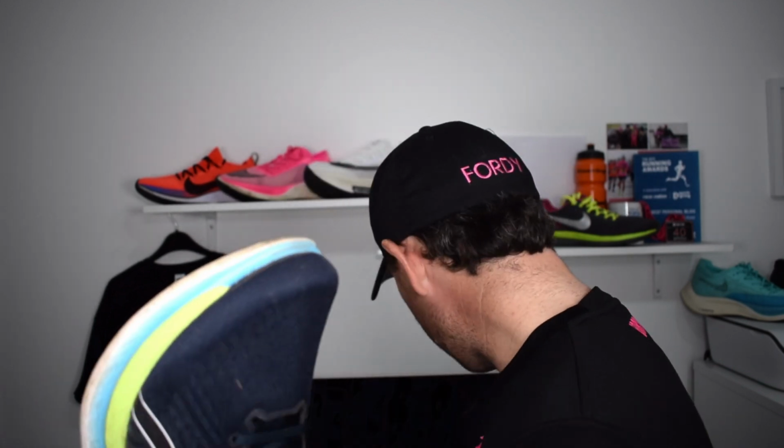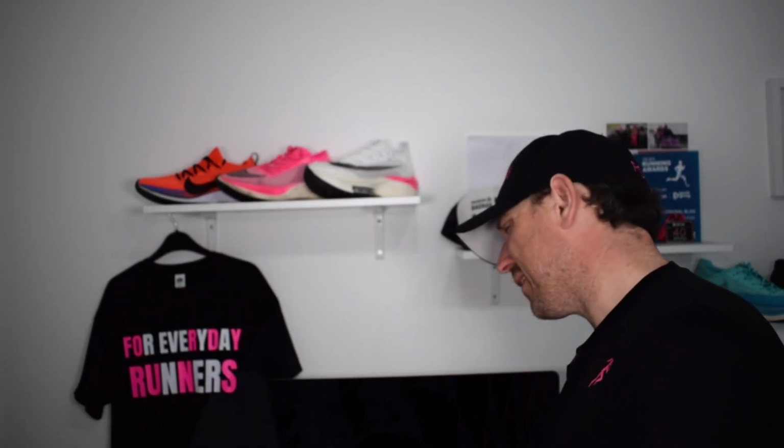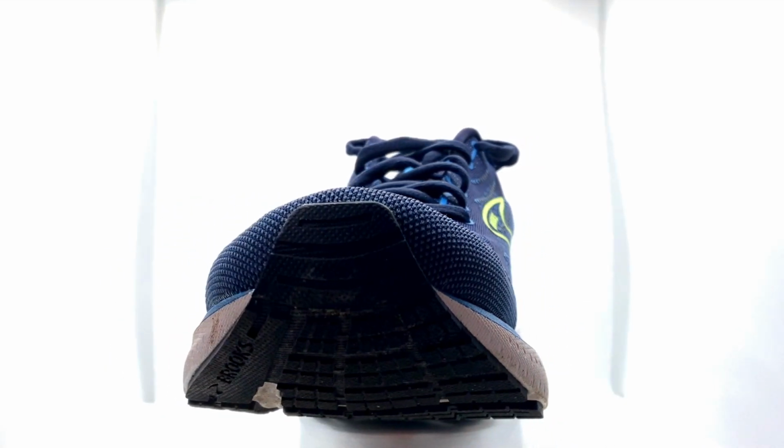What else? Pricing, interesting. Glideride 2 is £140 from memory, where the Brooks is about the same, I think. Let me check on my phone. Again, I should have done this before we did the video. Yeah, £140, so they're equally priced, equally weighted. In terms of drop, let's check the drops on them.